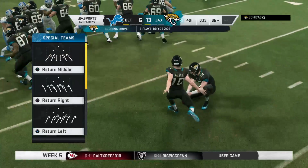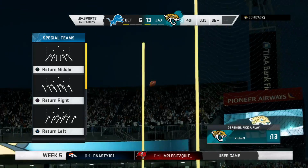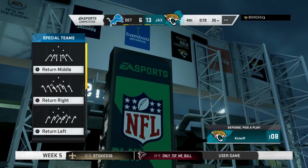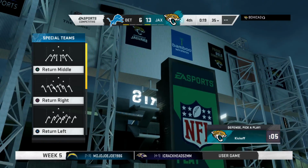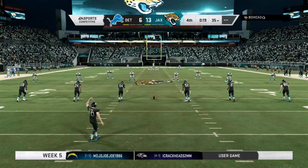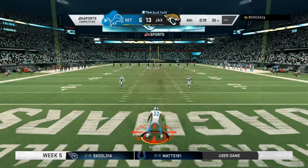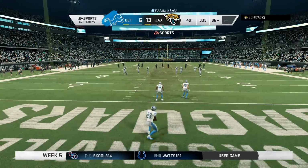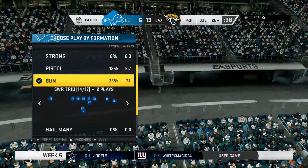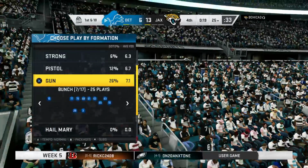I would imagine they'll kick the extra point now and rely on their defense. Yeah, rely on their defense. So a little bit of time left on the clock here in the 4th, but they got to feel good now. Following the touchdown, McCrane set to kick it away. The Lions take over 1st and 10 at their own 25-yard line.